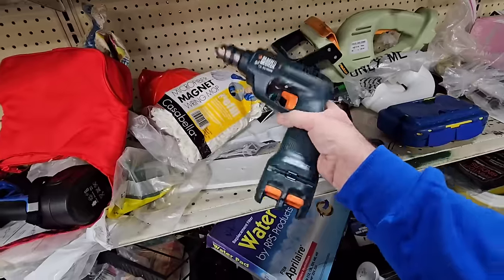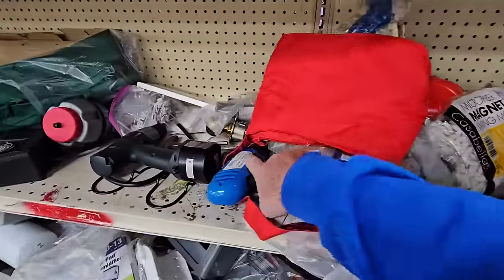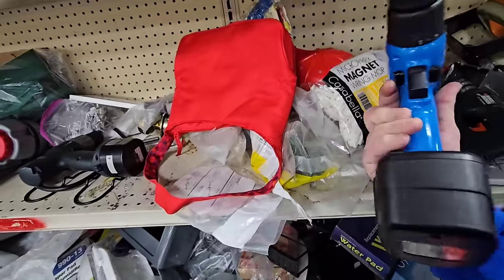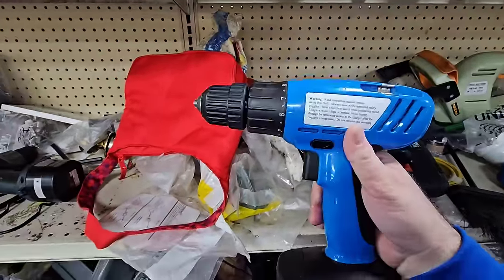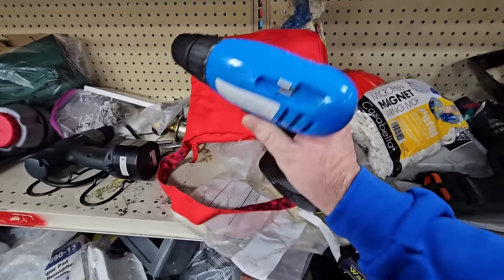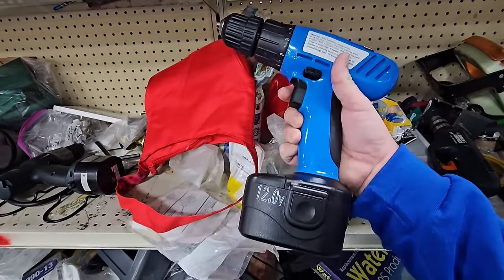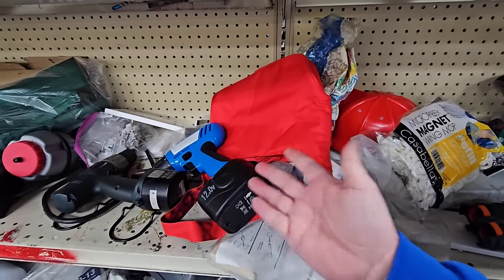$2? Really? $2 for that? I used to have that same drill. Look at this one. This one comes with the battery. 12 volts. Let's see. Does not say the price, but again, you don't see some of the price. I would take this up there, make sure it worked, and then I'd be like, I'll give you $5 for it. I feel like that's a fair price.